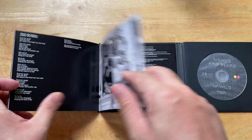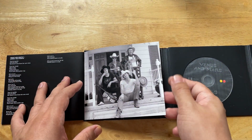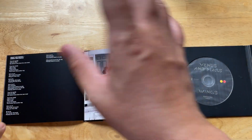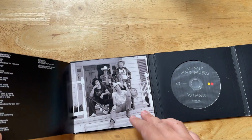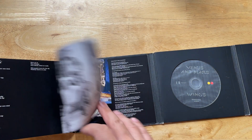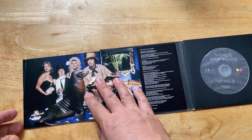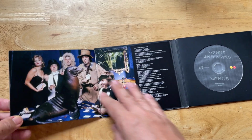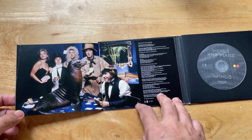And there were photos, by the way, that were on the vinyl that weren't replicated here. I think this is one of them. There were band photos, or no, that was a poster actually. The original packaging came with two posters, and there's just another band photo. I guess you can say that this copy is forever sealed, eh?